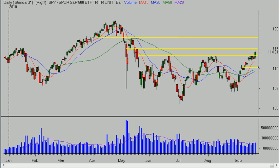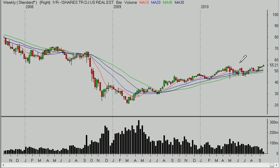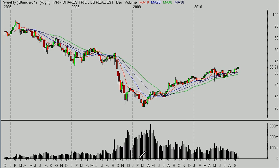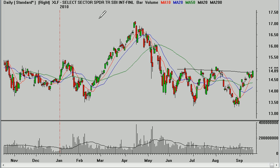We've got great leadership from the IYR. This is the commercial real estate index. This was the second shoe that was going to drop for years, but it's continuing to rally up towards that $60 level, it looks like. And even the financials are right back up to that 200-day moving average, and breaking the 15.10 level would, I think, bring some more people maybe back into this market who've been short the financials.